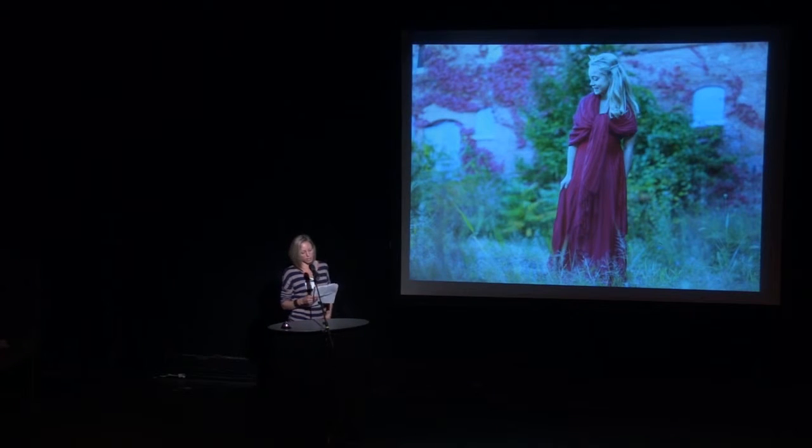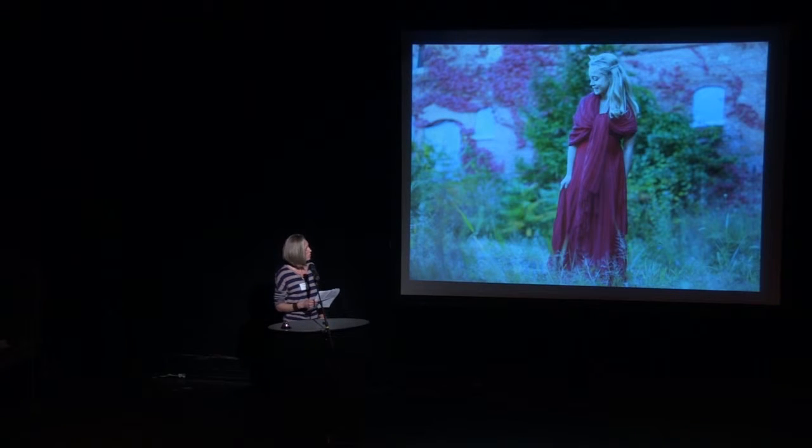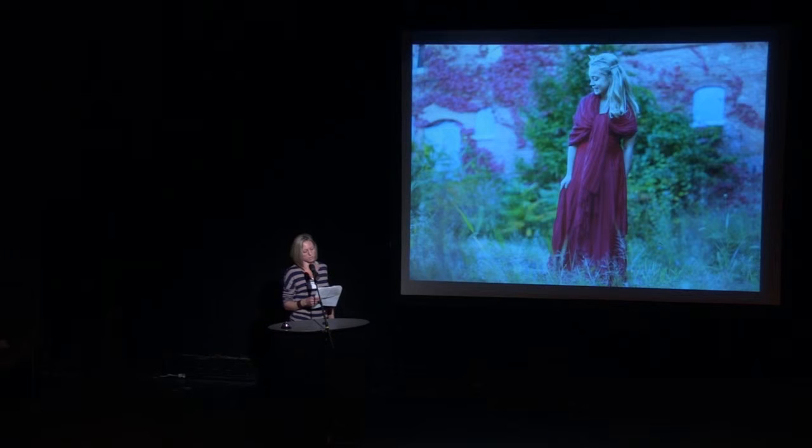Green and red are opposites on the color wheel. They create the strongest contrast. This image of my daughter is a great example of the use of complementary colors in composition. Your eyes are instantly drawn to the main subject.